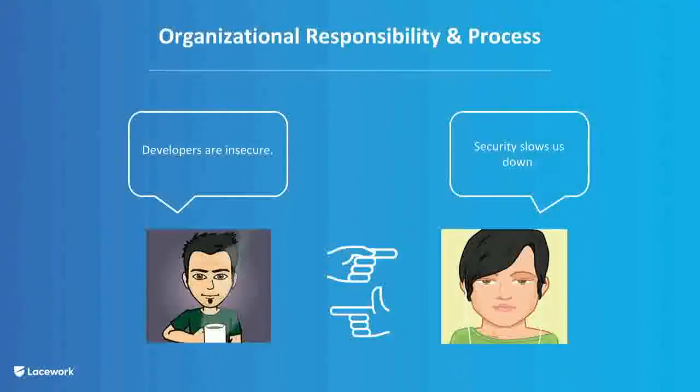The most interesting one starts with organizational responsibility. First is recognizing that organizational responsibilities cut across multiple teams. Typically what we see in this segment is that the responsibilities fall under developers who are starting to embrace public cloud services more openly to be able to drive the scale and the velocity needed to scale the business.